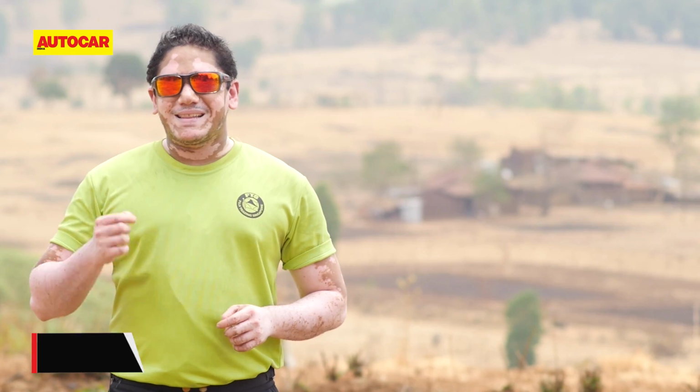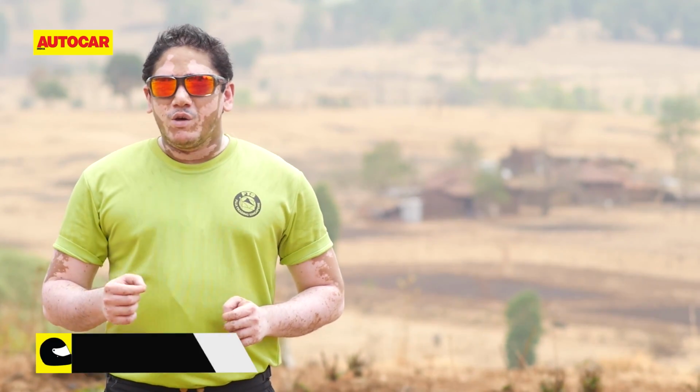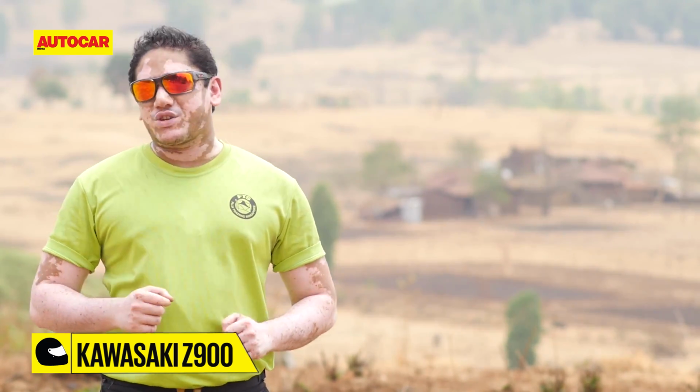Now we all know that the Z800 from Kawasaki was an absolute bomb to ride. It had a brilliant engine, extremely predictable handling, and was made by Kawasaki from 2013 to 2016. For 2017, Kawasaki has replaced the Z800 with the Z900, and we've taken it to the streets to see how much has actually changed.